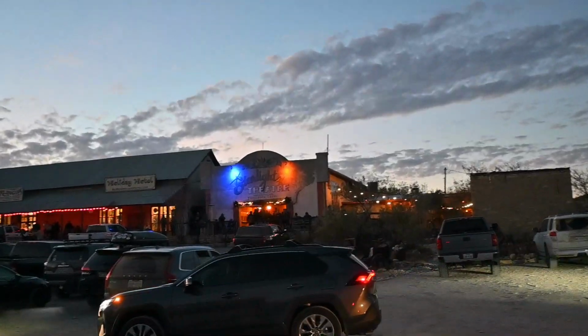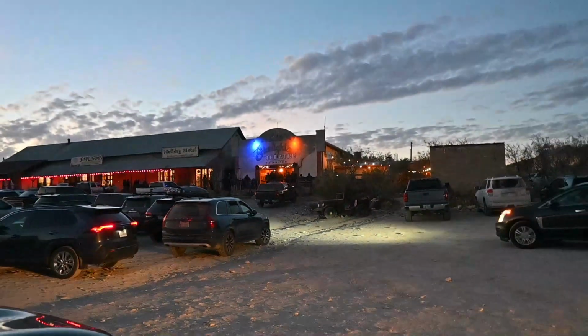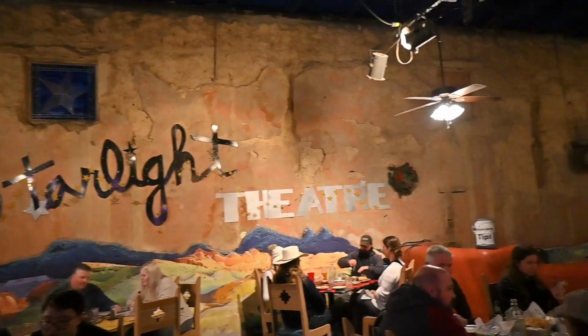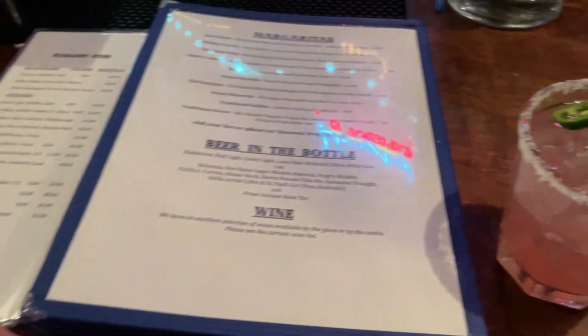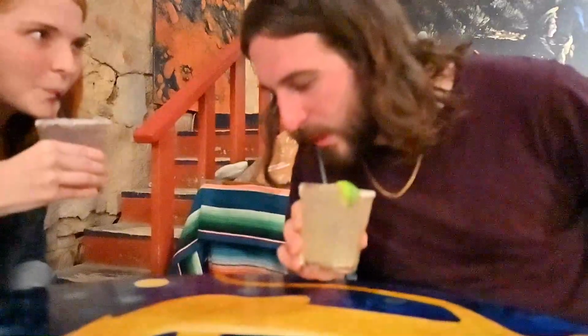After our shower and long hike on the window trail, James and I hit up the Starlight Theatre for dinner, the most popular restaurant in Terlingua. They open at 5, and when we got there was already an hour-long wait, so we grabbed some margaritas from the bar. Of course, I chose the Cosmic Cowgirl and took a seat inside near the old stage.